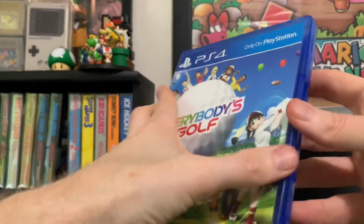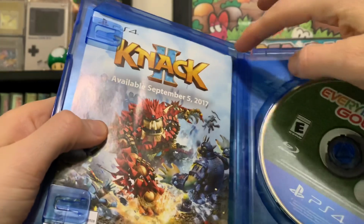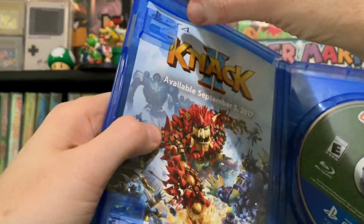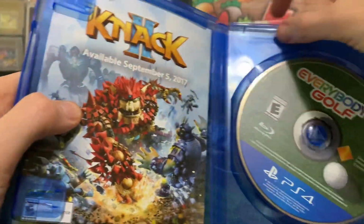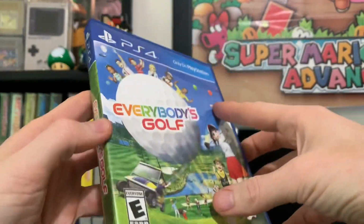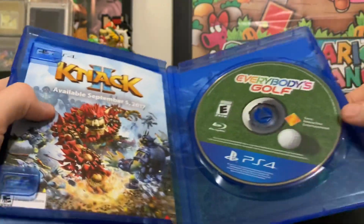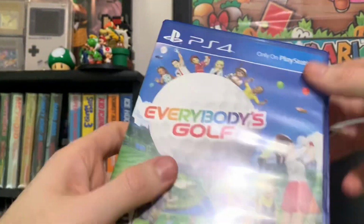And the PS4 cases are kind of similar to the PS3 in the sense that they're very clear and transparent all the way through, including up top. Now they did take off about half an inch off the top to make these games kind of stand out on their own, and they're a little bit shorter than the standard DVD case. But because it didn't really add too much to this case over the PS3, I think I'm going to give this a 6 out of 10.